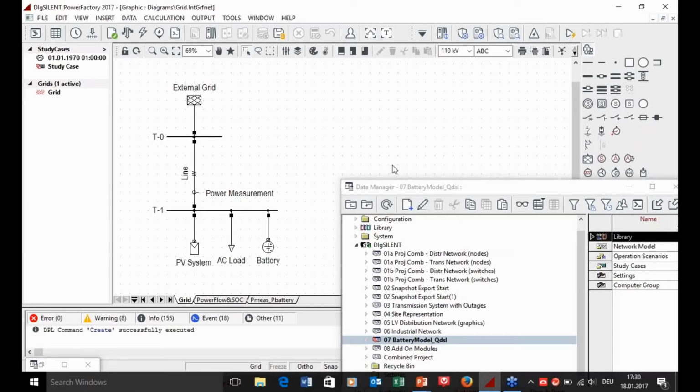In this example, a very simple setup is built, including a PV system, an AC load and a battery. The PV system automatically calculates the momentary power output depending on the GPS coordinates of the terminal and the actual time of calculation. The load includes a time characteristic that represents a historical estimation of the consumption. The battery is modelled in detail by including a QDSL model.